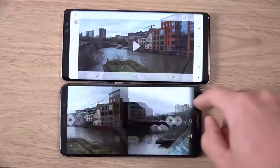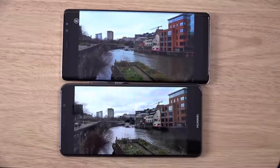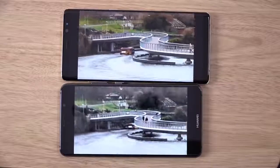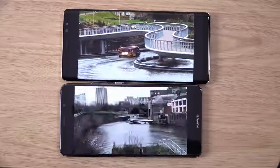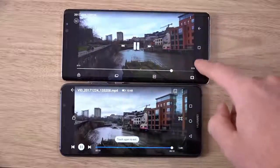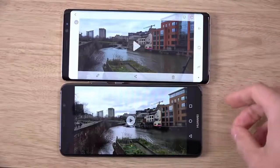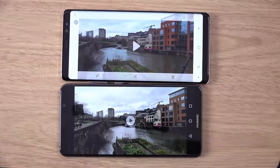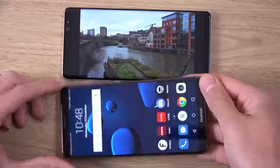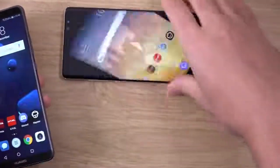I mean, overall it's very good, don't get me wrong. It's just if you're looking at it from a flagship perspective, you can definitely see how smooth the Note 8 is when you're zooming in, so that's something to consider if you do a lot of zooming. But overall, I definitely rate the Mate 10 Pro as a flagship level camera. There are going to be some software updates to improve the experience even more, so do bear that in mind.